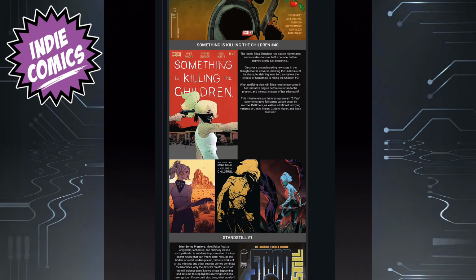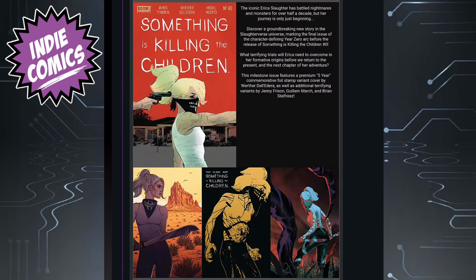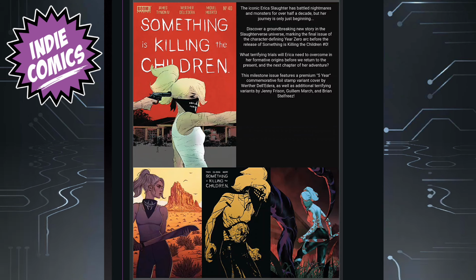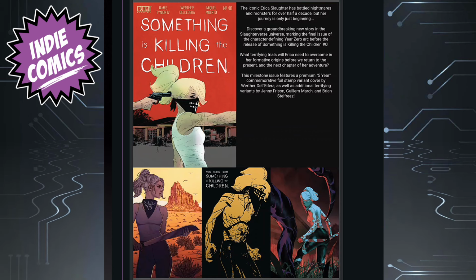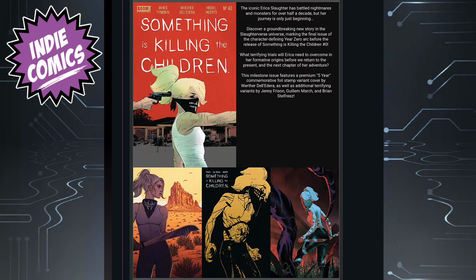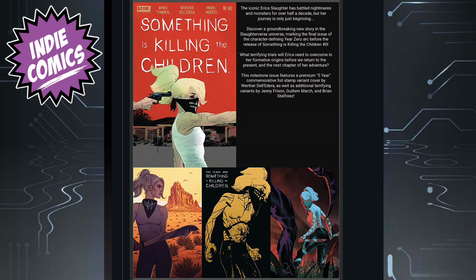All right, then we have Something is Killing the Children. This is issue 40. Listen, Something is Killing the Children for me has been a fantastic read. I know a lot of people were speculating on it in the beginning because of the show, and then they don't collect it anymore. But if you've continued to read this comic book, guys, this book has been phenomenal.